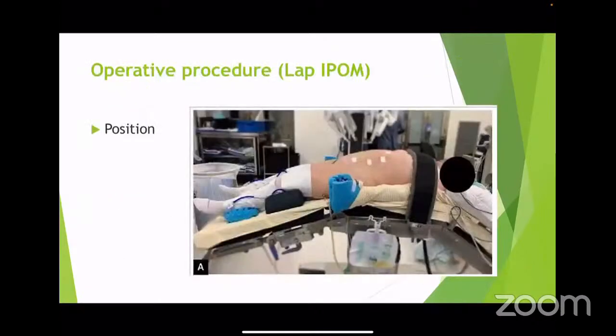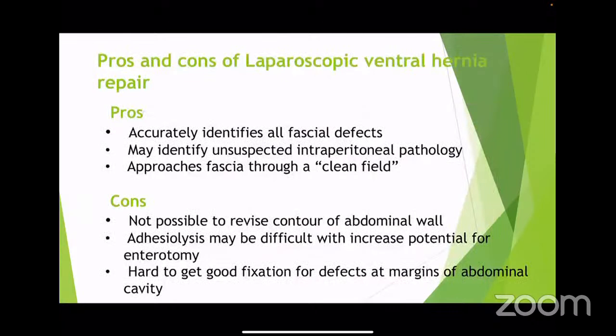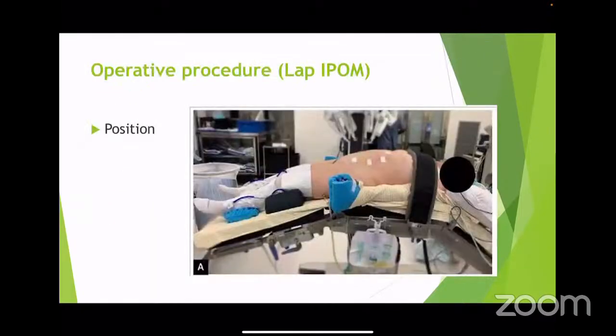So that was about the indications, contraindications, and pros and cons of this surgery. After discussing it, when you are doing IPOM, what are the OT steps, how will you keep the patient, where will you put the ports, that you have to discuss now. In the operative procedure, the patient will be given a supine position with the head low and leg low position. So the patient will be in this position.